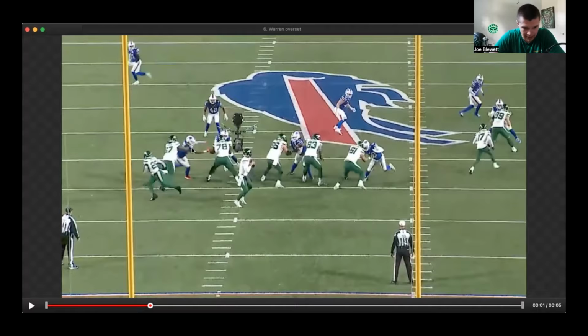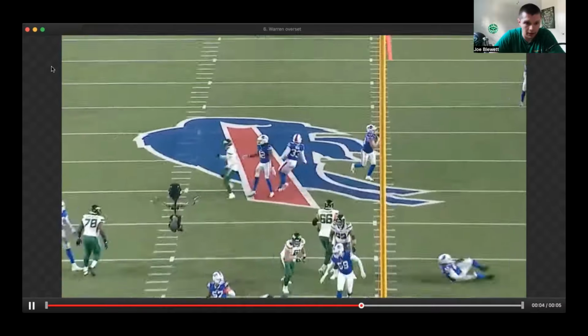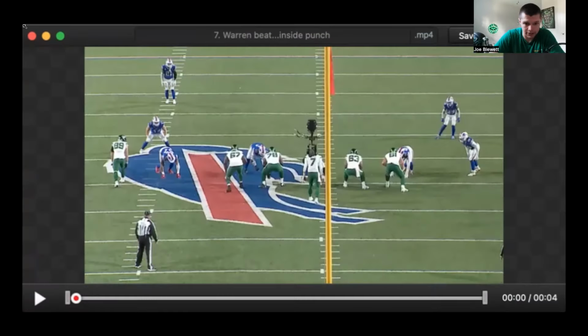Unfortunately, he's not able to land his hand into the inside. It's into his shoulder, so there's not really any real contact there. Lets up a hit on Boyle. Why? Overset and lack of movement skills in certain aspects of his game.